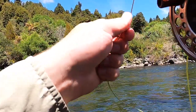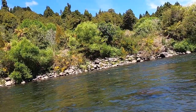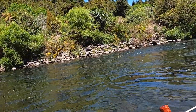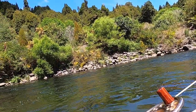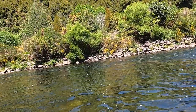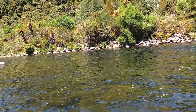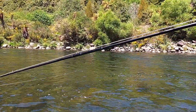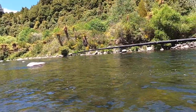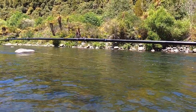Really solid. I brought a friend to this spot a couple days back. I caught one really nice rainbow. Could be the same one even. But straight away after making that change to just something a little bit more natural than what I had on, I think it was first or second cast, I hook up. Jesus, it looks like a good fish from here. Hard to say fully, but doesn't want to budge.